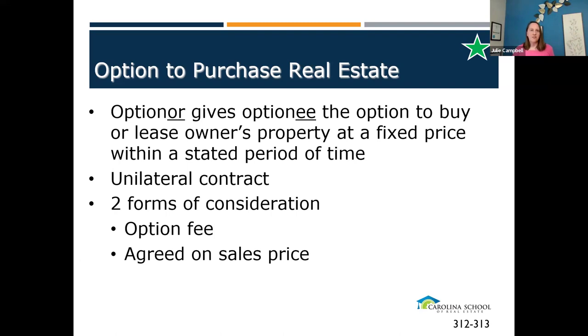Cut me a check for $10,000 to buy my house. You want 2 weeks to decide? Heck yeah, where do I sign? All you're doing is locking me down and saying I can't sell it to anybody else.